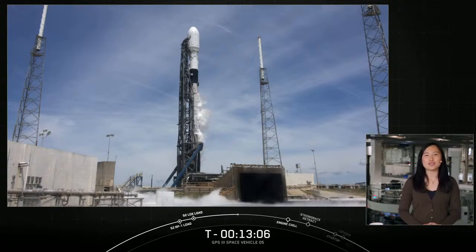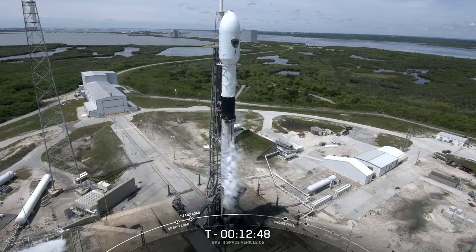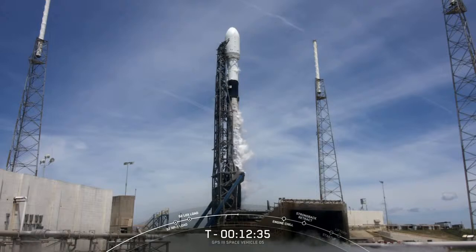Before we dive deeper into learning more about the GPS satellite and its capabilities, let's take a closer look at the vehicle on your screen. Falcon 9, our two-stage liquid-fueled launch vehicle, is in position at Space Launch Complex 40. While the booster supporting today's mission is flying for the second time, today marks the first time that SpaceX is supporting a U.S. Space Force mission with a reused booster. And to top it off, this particular booster debuted right here on Slick 40 for last year's GPS-3 Space Vehicle 4 mission.